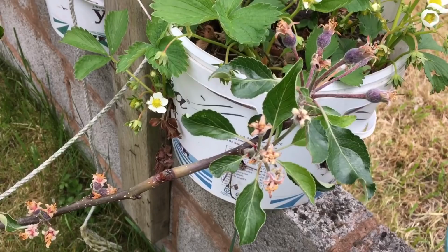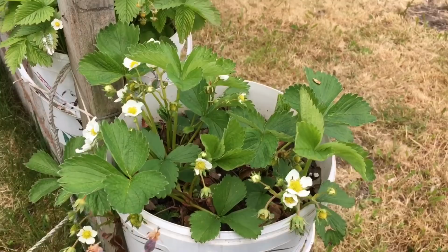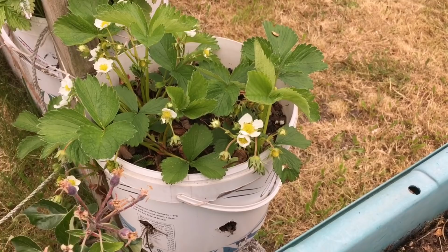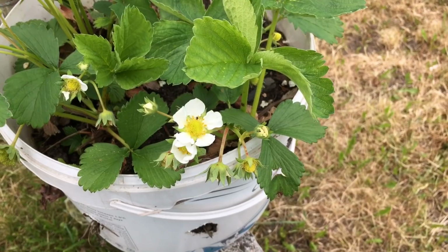One thing I don't understand is this one is okay, but this other one, wild strawberries grow there. I don't understand that, but these ones tend to get quite big. That's interesting. I'm not sure.